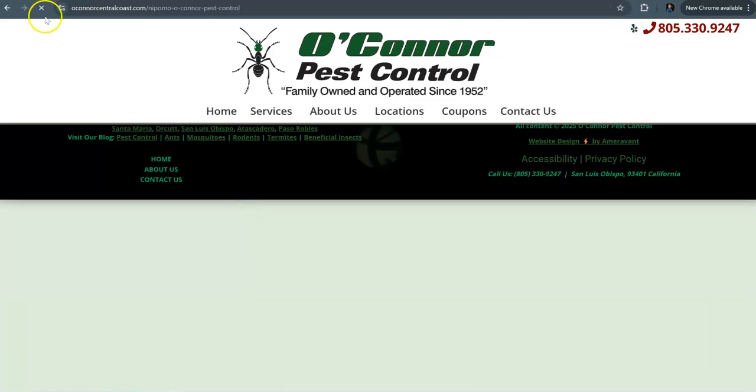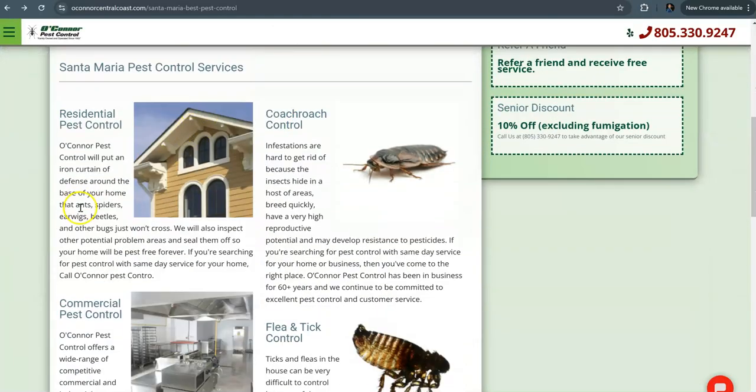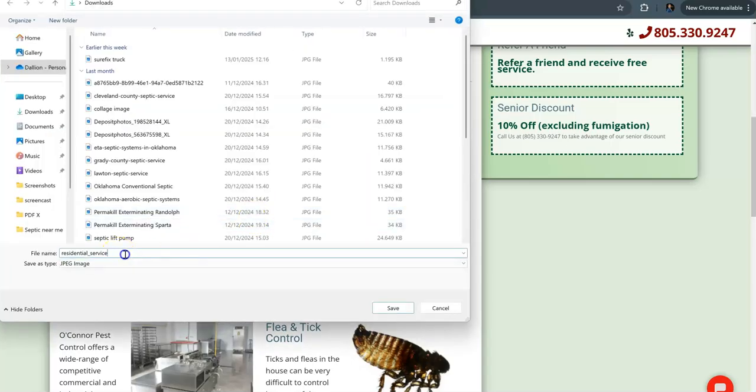So I would remove this dash. I would have it right here in my header one. I would have it down here in my content a few times. And then I would even save my images as that keyword. So residential service, residential pest control Santa Maria is what I would have that picture saved as.